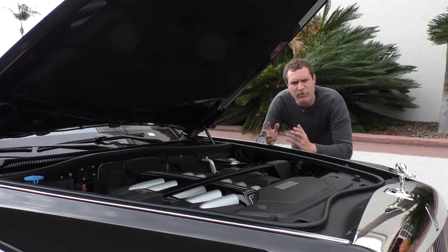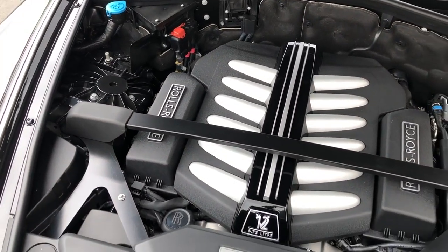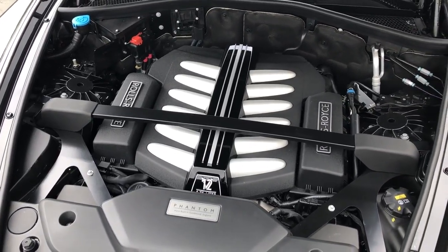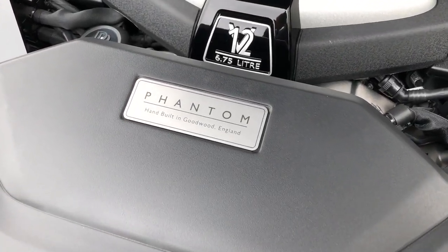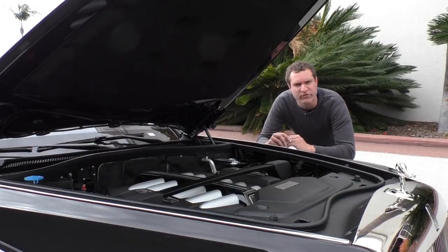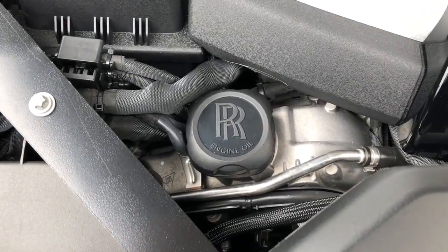And finally, we move under the hood and you can see the Rolls-Royce 6 3/4 liter V12 in all its beauty. And on top of it, there is a plastic engine cover, just like in pretty much every other car. A couple of interesting things under here. One is that it says Phantom, hand-built in Goodwood, England, on a little plaque under the hood. Interestingly, that's the only place in the entire car where it actually says the word Phantom. You're just supposed to know. I also like the oil cap. Take a close look and you can see the Rolls-Royce logo on it, which probably quadruples the price of that oil cap compared to a regular plastic one.